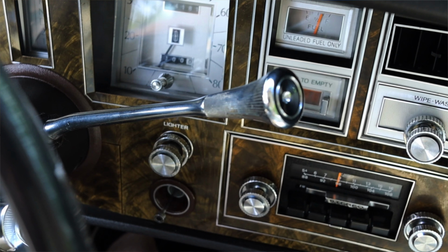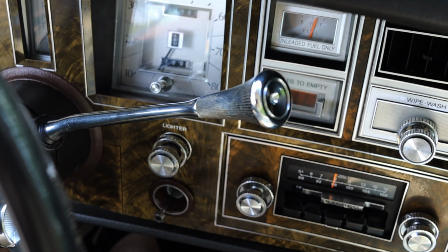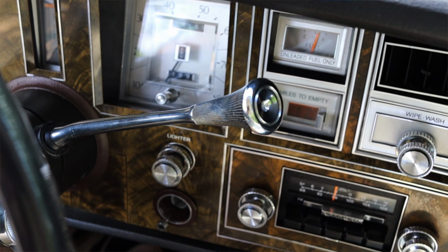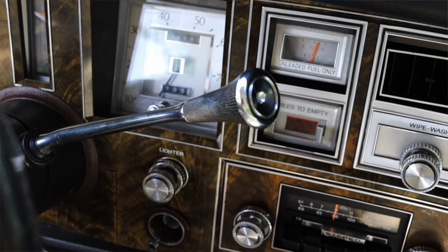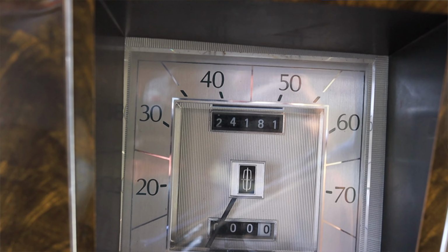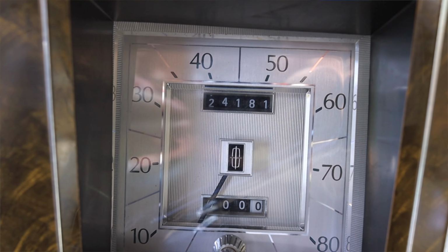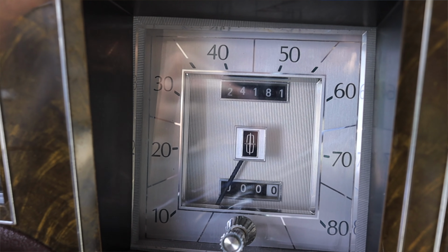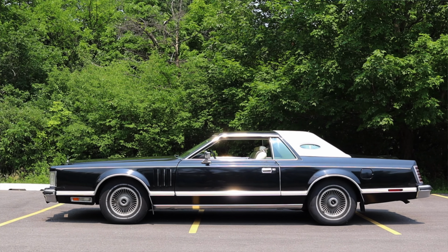Like I said, paired to a 3-speed automatic. I'm actually not really noticing it too much. It's geared really, really tall. The owner described the gears as taller than the Empire State Building, which makes sense. However, it's nice and smooth. Granted, the odometer reads 24,000 miles, which apparently is slightly off. It's probably a little bit closer to 30,000, but still 30,000 miles! That is nuts. Last but not least, of course, the Continental is rear-wheel drive.